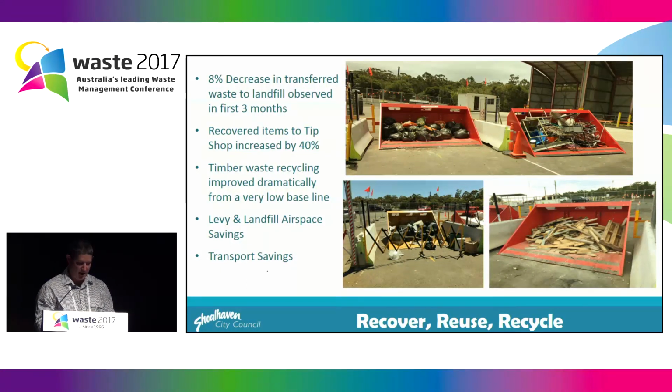Based on the reductions in landfill waste, we've experienced considerable levy and landfill airspace savings. As I said, it's only been going for a little bit more than 3 months, 3 months when I wrote the paper. In the first 3 months, we saw a dramatic change in the operation at the transfer station. What else was notable is the transport savings. It's more than a couple of bins per month to landfill, so that's a great saving for us.